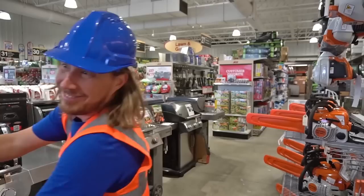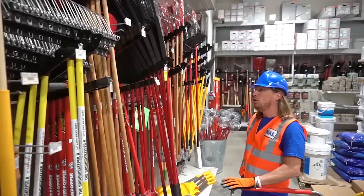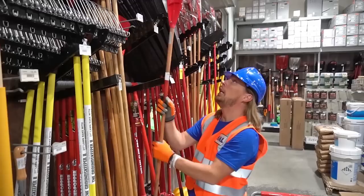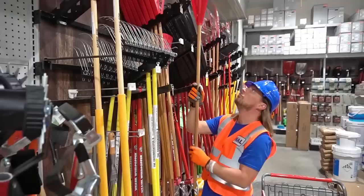Oh yes, I've been needing a new rake. Oh, what to choose? They've got all kinds of rakes. They've got big ones like this right here, for a lot of leaves. Oh, and look, they've even got little ones. That's kind of cool. Oh, well, I do like the red one. I think we're gonna have to go with this one. There we go.